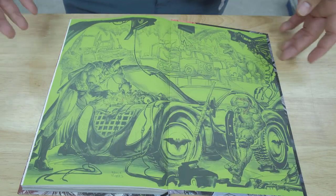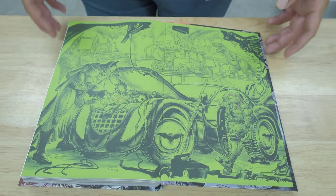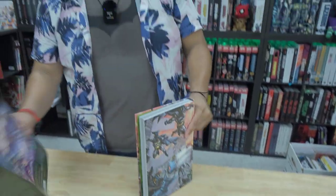So there we go, guys. Oh, look at this. This is so cool. They're working on the Batmobile together. Oh, there you go. This is Batman Teenage Mutant Ninja Turtles. David sweating like a delivery guy about to deliver pizza to Ninja Turtles. He knows he's going to get shredded.